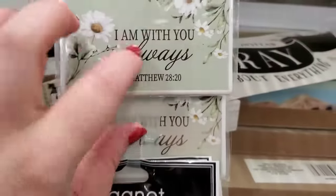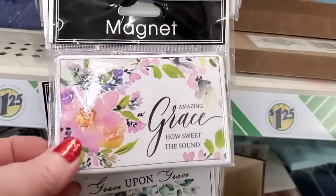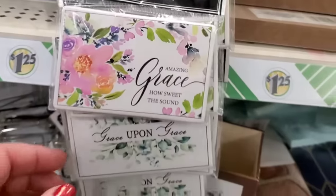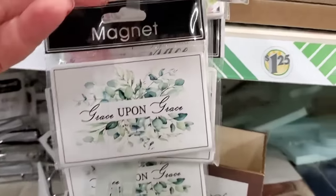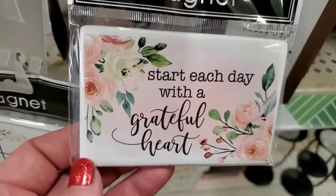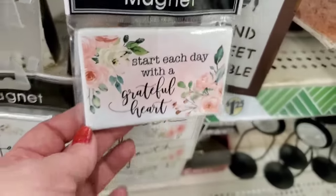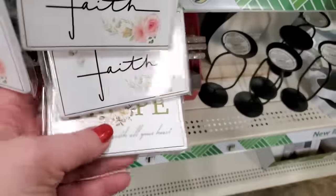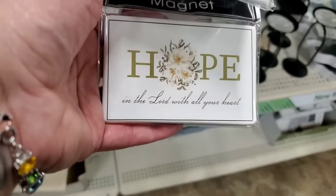Some new ceramic magnets, I Am With You Always, with the beautiful daisies. Then we have Amazing Grace, How Sweet the Sound, some pink and lavender flowers. Grace Upon Grace, that one is just very, very subtle and lovely. Then we have these peonies, and it says start each day with a grateful heart. Those are peonies, I think. And then we have this one that says faith. I think these are older. Maybe, I'm not sure. And then this one says hope in the Lord with all your heart.